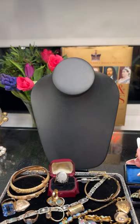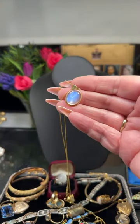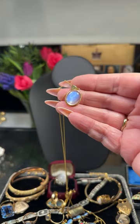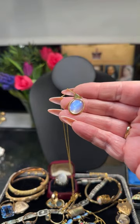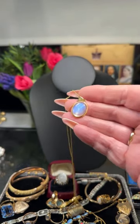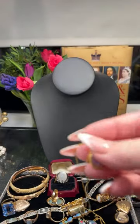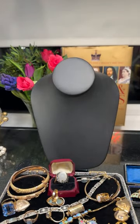So, I think that's all the Moonstone. Oh no, there's a Moonstone pendant. Now this one is Edwardian. Absolutely gorgeous. Completely transparent. So I hope that helped describe some Moonstones for you. Remember, transparent is the most rare, but translucent is the most purchased because there's the most of that.